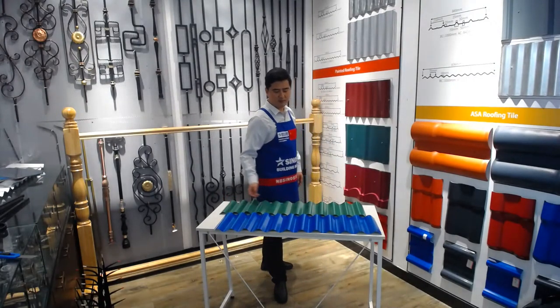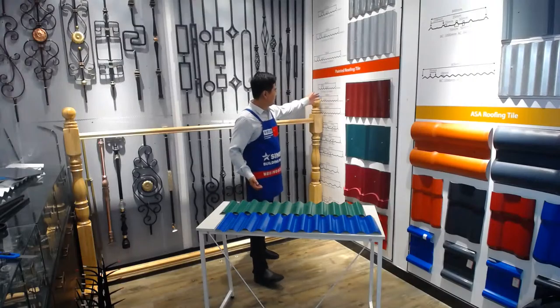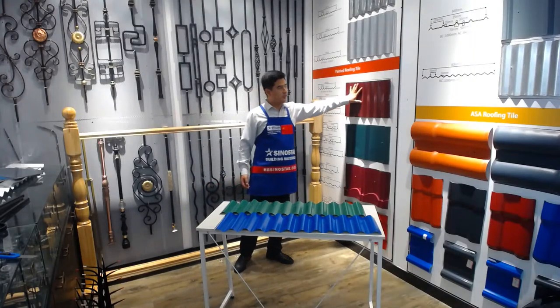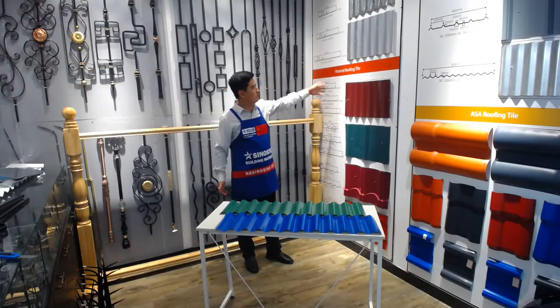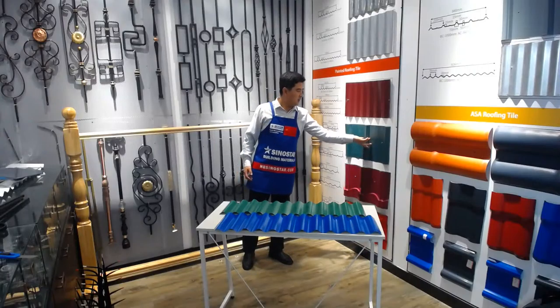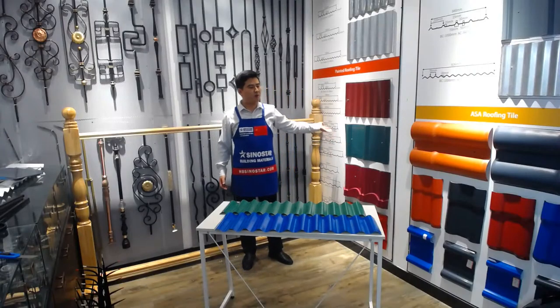This is all samples of the pre-printed. You can see the drawings. So we have many types in the market. The corrugated 8, 10, 12 wheels for this type. And this type is what we sell to the Nigerian market.